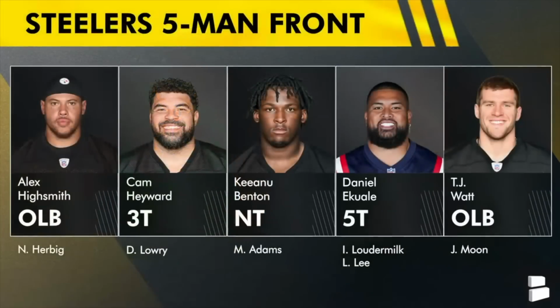Take a look at the 5-man front for the Pittsburgh Steelers right now. Before the draft, it was Daniel Ekuale who was slated to be the 5 tech in this spot. But now I think Derrick Harmon is going to get in this rotation very quickly. Obviously, with nickel really dominating the NFL, the Steelers are in a 4-down front where, of course, Cam Hayward and Keanu Benton are the starters more often than not. But Harmon is one of the best rotational DTs in the entire league, as far as I'm concerned, on day one, as long as he's on the field.